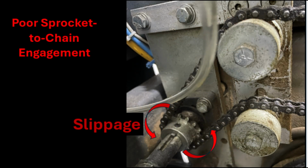Point 3. Elongated chain. Sludge buildup between the chain links and sprocket interface causes uneven tension and excessive stretching. As the chain elongates, it loses its ability to maintain proper alignment, leading to misfires and premature failure.